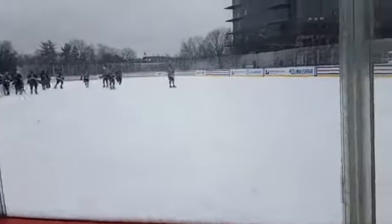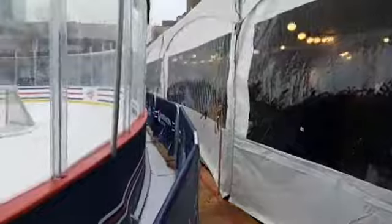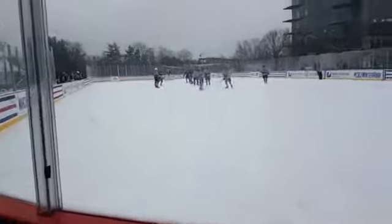Yes, the cheerleaders are here, and they are in this heated tent right behind me watching the game. You can see them over there, maybe. So they're cheering, I guess, from that location.